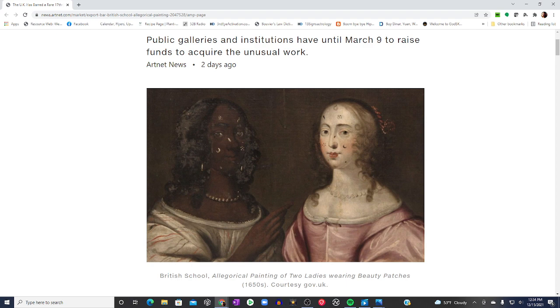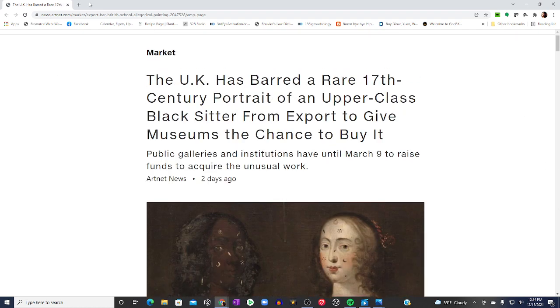So I just wanted to bring this all to you all's attention. Oh, I guess this was two days ago. Reading is fundamental. So this is from news.artnet.com. Shout out to Sis Tressie. Thank you so much, sis. The title of it is "The UK Has Barred a Rare 17th Century Portrait of an Upper Class Black Sitter from Export to Give Museums the Chance to Buy It." All right? So pay attention to what's going on, family.